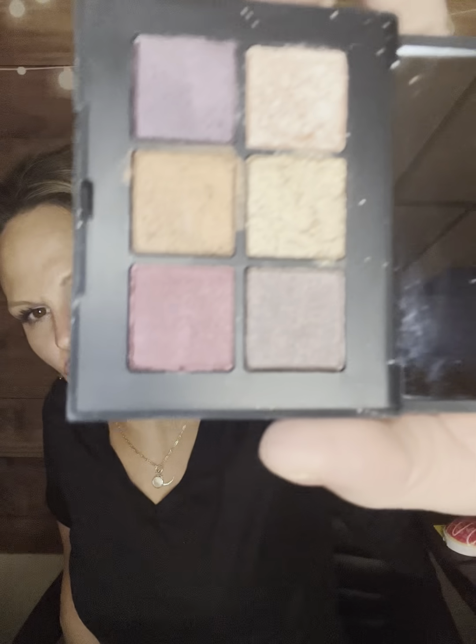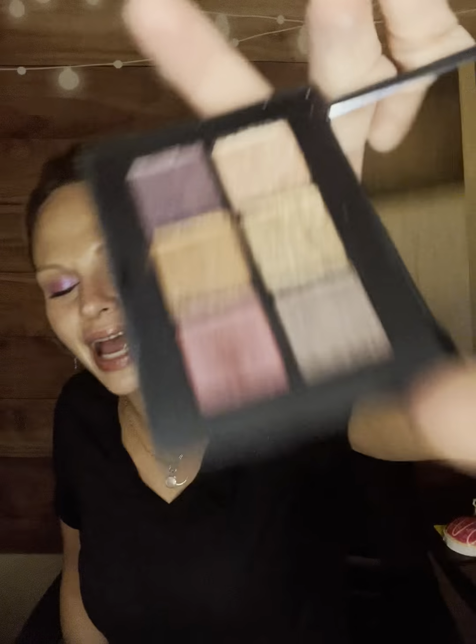Next, from NARS, this is the Quartz eyeshadow palette. I actually did a video here on the channel using this in a look and then giving one away in a giveaway. As I'm filming this, tomorrow is Wednesday, April 6th. When you see this, it might be a totally different day. Tomorrow I will be going in and shipping out this and also the Huda Beauty Mercury Retrograde eyeshadow palette that 2 different people won from different giveaways here on the channel.